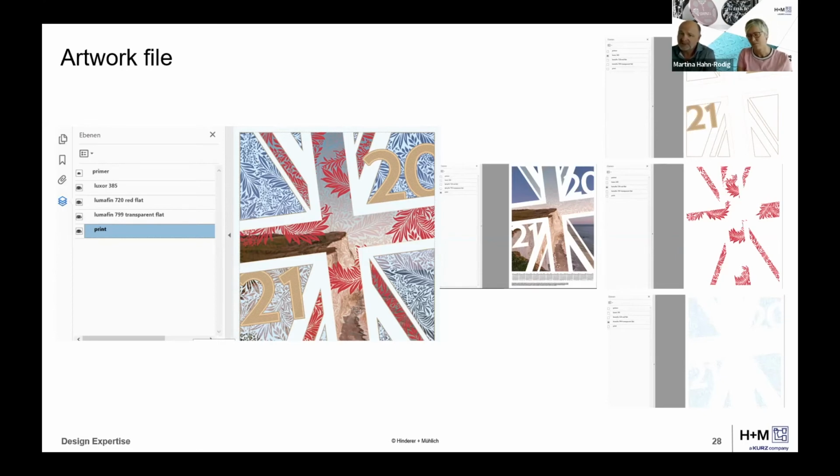Important is here, it should be a vectorized file. This is the main point. So let's say the most common programs, we already have that. But normally, most of them are AI or PDF or EPS.